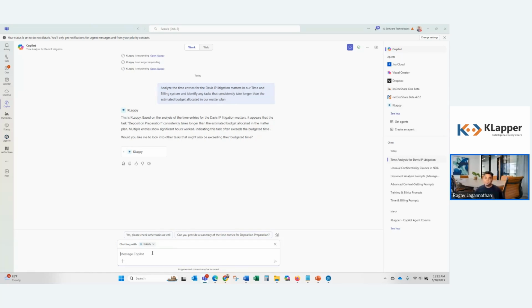So this intelligence actually came from Fabric data. Microsoft Fabric is a data lake where the 3E data is currently being consolidated, and Clappy, through its connector into Fabric, was able to connect to the data set, learn it, and I'm able to ask it prompts to basically surface that.